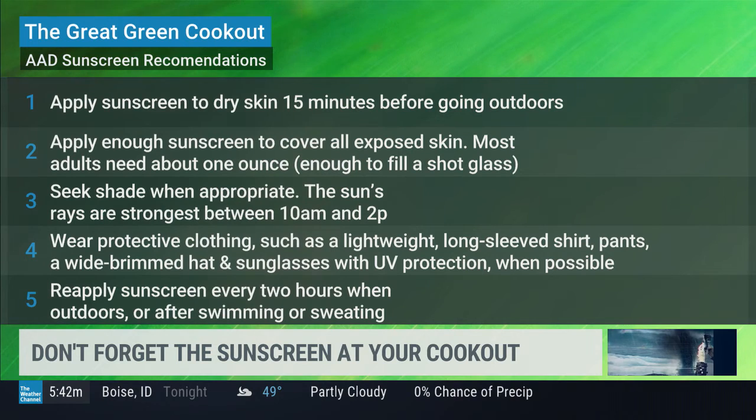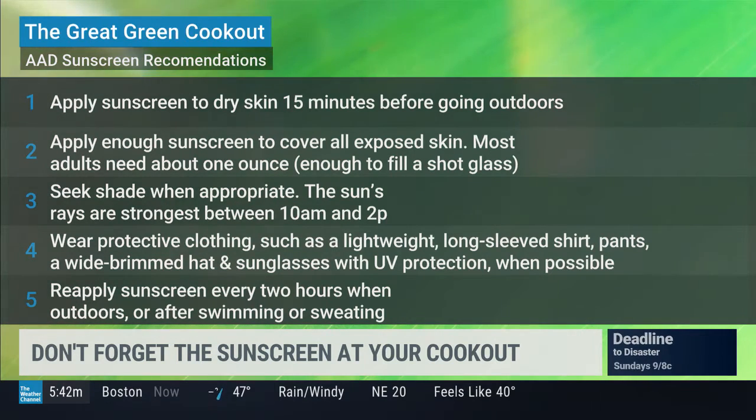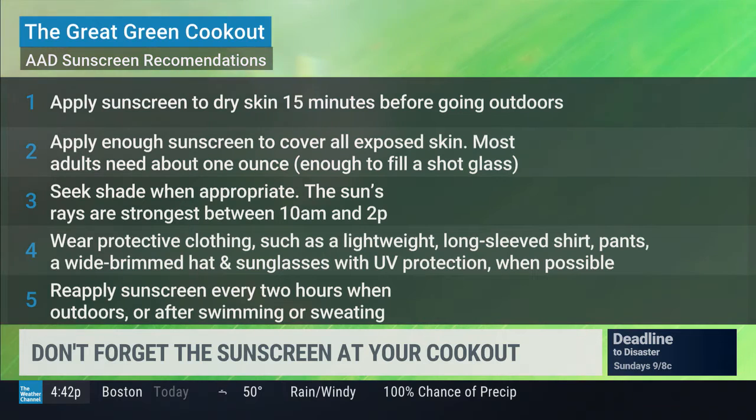Okay, doctor, when we go into the store to buy some sunscreen, something is always very prominent on the packaging, and that is the SPF number. So how does it work? The higher the number, the better, right? And is there a limit to the protection?